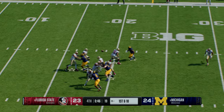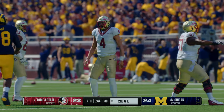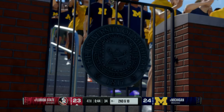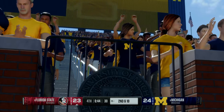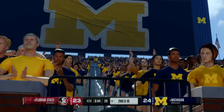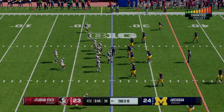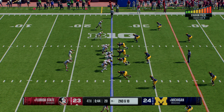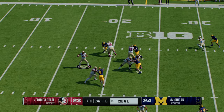Trying to start the drive with a pass. Unloads to the wideout. And that incomplete pass caused by the big hit on first down. Second down coming. Well, the receiver was double covered on that play, and I don't know if the decision by the QB had to do with the pressure. Because he was hurried, he just had to get rid of that faster than he wanted to. He's lucky he didn't come away with an interception. Remember, all they have to do is get it close enough for a field goal here.